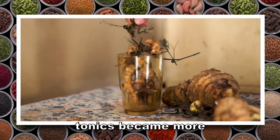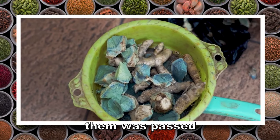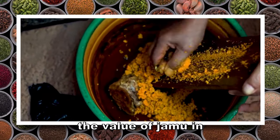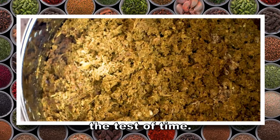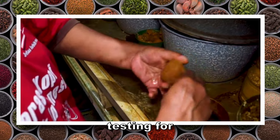Over time, these tonics became more refined, and the knowledge of how to make and use them was passed down through the generations. I think it's worth noting here that the value of jamu in maintaining health and treating various ailments has stood the test of time. You could say it's been undergoing rigorous product testing for many centuries.